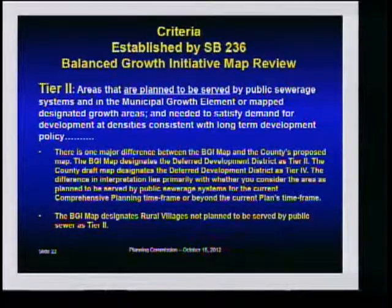Okay, with regards to Tier 2, Tier 2 are areas that are planned to be served by public sewer systems and in the municipal growth element or map designated growth areas. There's one major difference between the balanced growth initiative map and the county's proposed map, and that is with regard to the deferred development district.